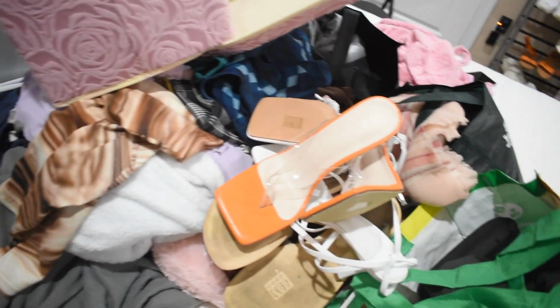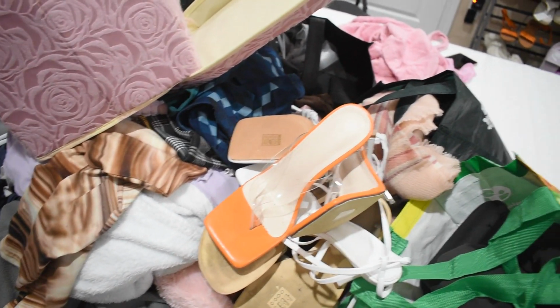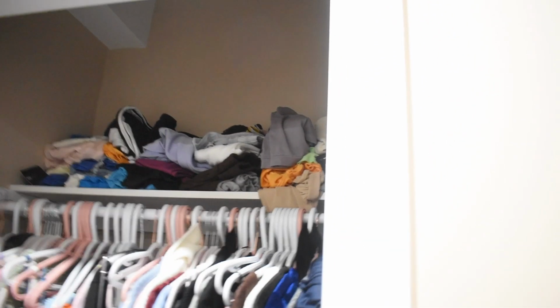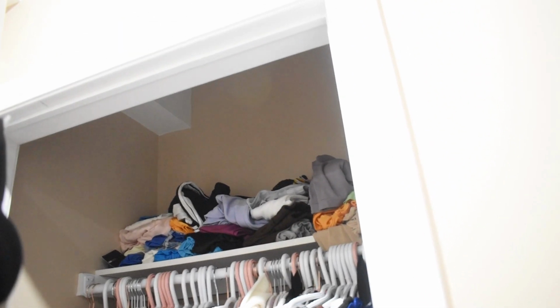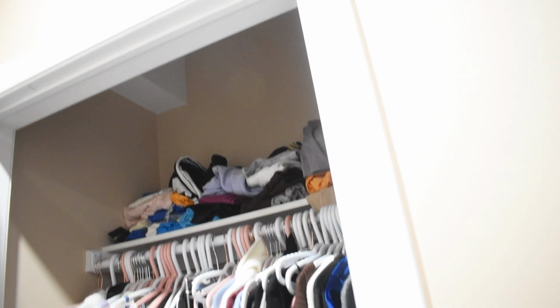This is the stuff from the closet, some of the stuff I'm going to donate. And then, yeah, then we're going to reorganize this. It was nicely folded, but I just went through it just now to find things to donate. So we're going to have to refold all of that and then reorganize this.